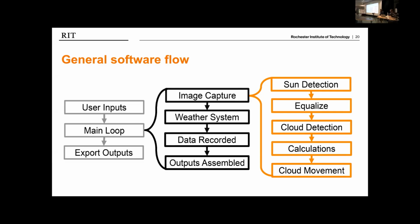In the image capture side of things, we start off by checking if the sun is in the image. We then equalize all of our images. We go into our cloud detection algorithm. Lastly, we make a couple of calculations and then output the cloud movement.